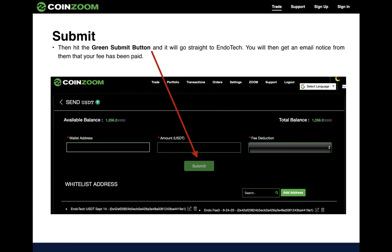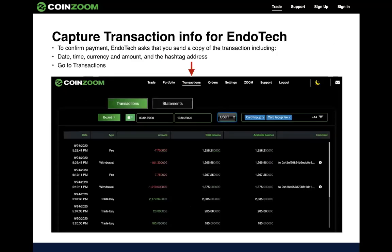Cool. Then you hit submit, and it's going to go straight to EndoTech. And then you're going to get an email notice from them that your fee has been paid. Now, to confirm your payment, EndoTech asks that you send a copy of the transaction, including the date and the time and the currency and the amount and the hashtag address. So I like to verify.